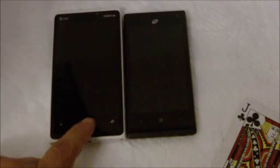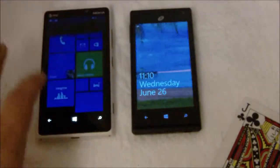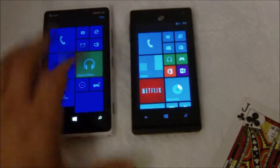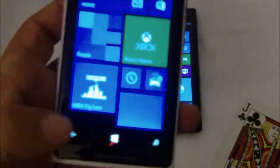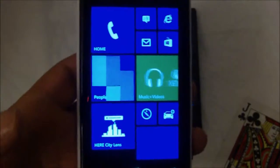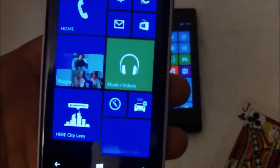Now in the specs, if you don't care about size, then Nokia's the clear winner here. The 920 has a 1.5 gig dual core processor. The camera on this phone is probably one of the best smartphone cameras you'll find right now. It's got the Carl Zeiss lens, so this phone takes really good pictures, and it's got 8 megapixels of resolution.